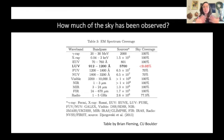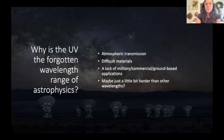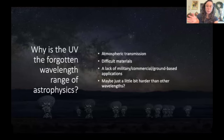And that's because the UV is kind of a challenging wavelength to work in. But it also means for me as a scientist that there's a lot of really interesting stuff in these missing percentages, things that we could discover. And I won't get too much into the technical bits, but part of why the UV is sort of left behind is because, first of all, the atmosphere is challenging, but that's challenging for X-rays too. The materials required for a UV telescope are similar to what would be an optical telescope.